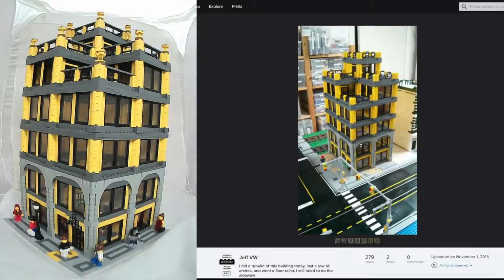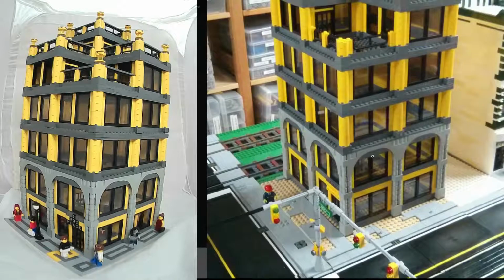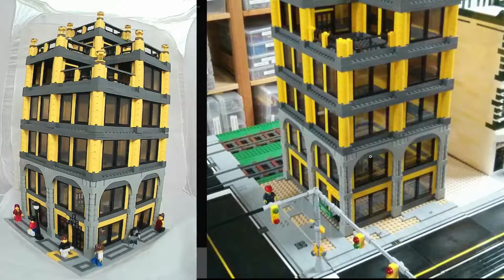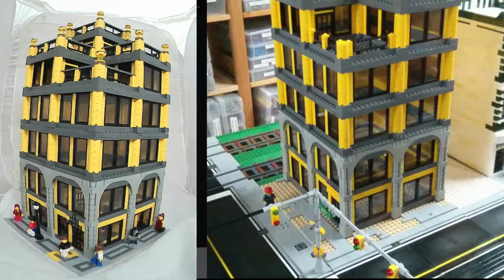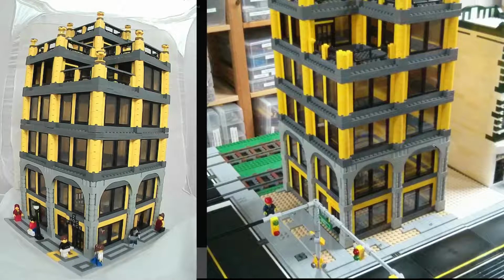Yeah, so here you can see that yellow brick has disappeared, and now there's just a dark gray area to fill in that arch. So I discovered that the 1x3 curved slope that exists fits fairly well into the arch. There's a little bit of a gap, and you can kind of see the dark shadow on the picture over here. Or on the video over here.